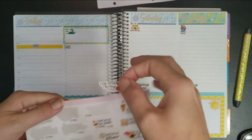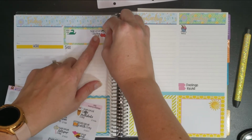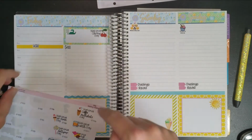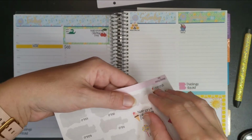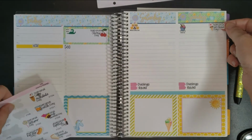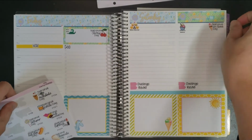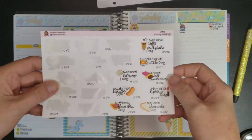16th is National Cherry Day. Fun fact, I'm not really a big cherry fan. I think probably because it reminds me of cough syrup from when I was a kid. So it's just not my favorite. And then of course we have National Ice Cream Day again. Over here, I'm gonna still go ahead and put that there. That's it for the Sammy Doodle holidays.